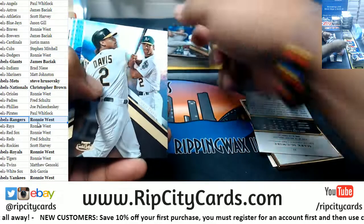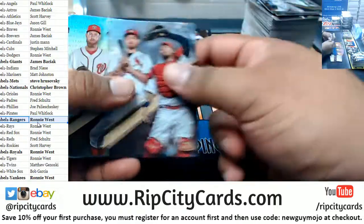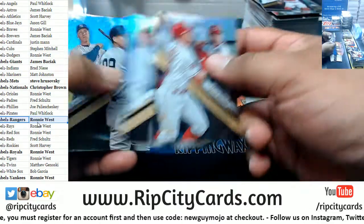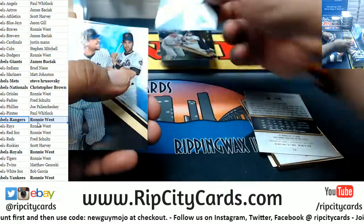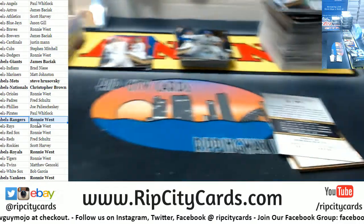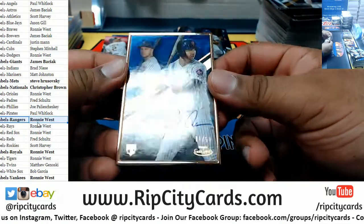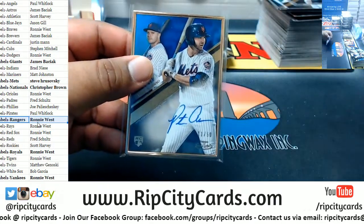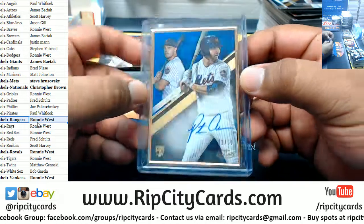To 150 Lindor, Indians. Let's put that with the color. Chris Davis to 50 A's. Nice. A Pete Alonso, 11 of 50. Nice hit for Steve. Very nice hit. Hot case over here.